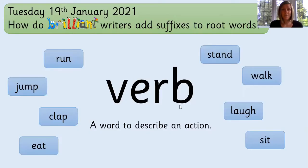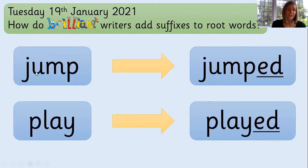Awesome. Now, what we're going to do is we're going to be thinking about those verbs. But remember, what we're learning today as brilliant writers is to add a suffix on the end. So let's have a little look about what that means. So I've got some words here that are verbs. If we have a look at this first word, j-u-m-p, jump. Okay, so I can jump up and down. But if I have already done it, it means that it's in the past. And when I've already done something, a bit like this morning when I brushed my teeth, brush is the verb, but I've already done it. I did it this morning. So I have to add a suffix on the end, and that suffix is ed.